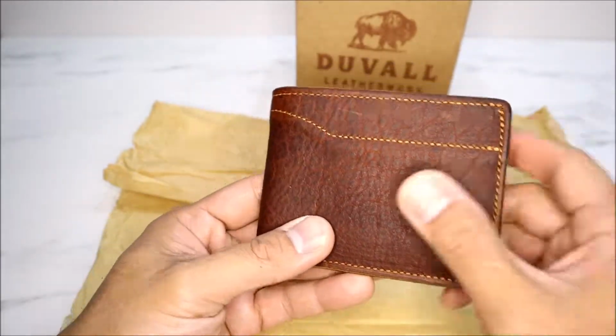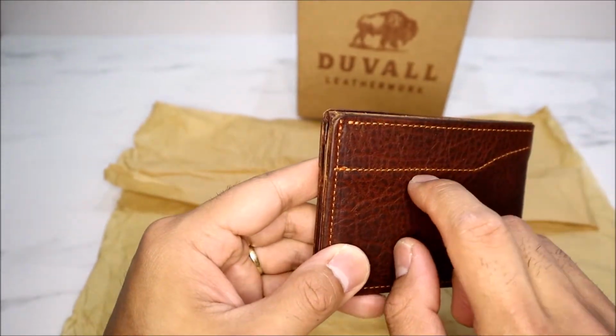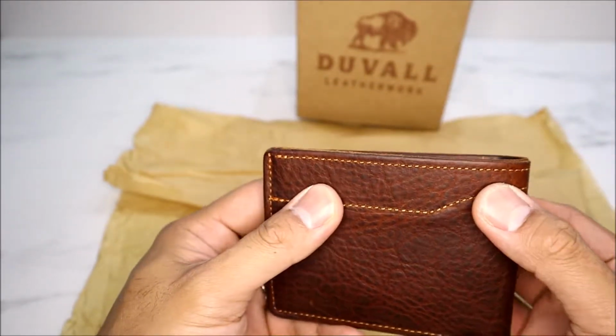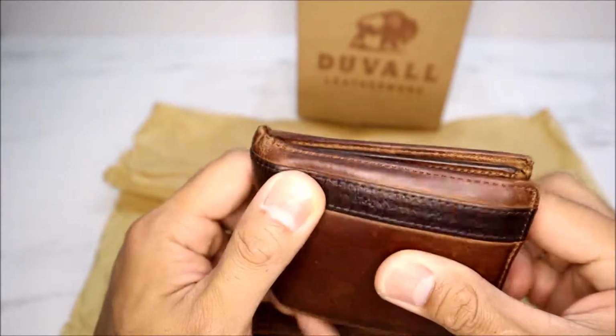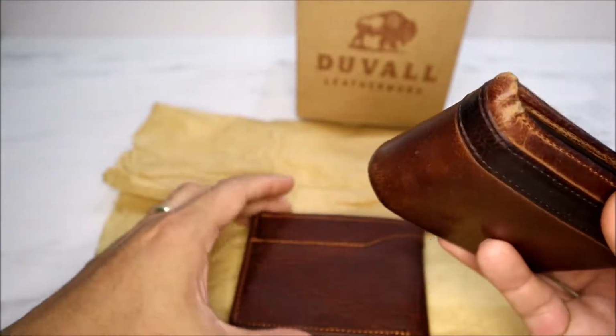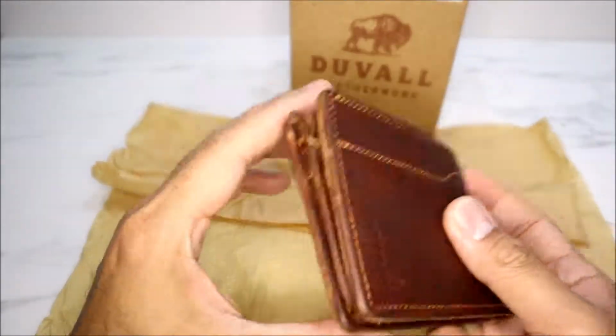So secondly, I like the stitching on this wallet. It's more pronounced, more bold, I'd say. You can see that they're using a little bit heavier type of stitches compared to my other wallet here that I got from Fossil, as you can see there. So the stitching is not as thick or pronounced on this wallet compared to this wallet here from Duvall.